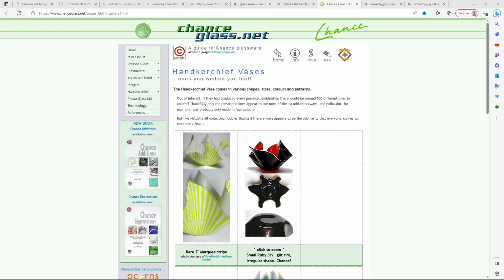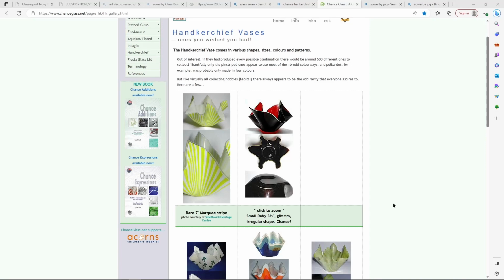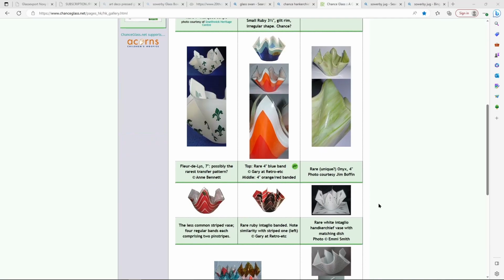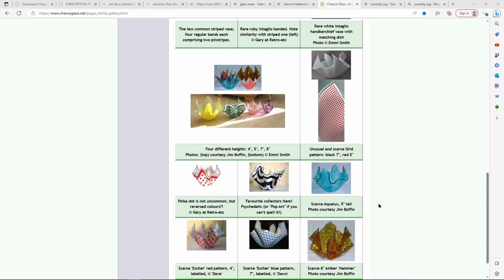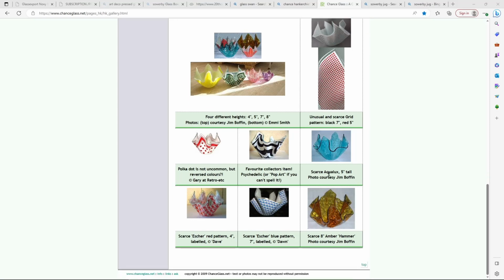This is the chanceglass.net website. I was going to go and look in the usual couple of books that I go and look in, and then I just thought, I'll just do a quick Google, and I found this website. So I have a new reference toy to play with. Anyway, I found this. It doesn't give dates. I did look in Miller's 20th Century Glass by Andy McConnell. The date for that vase is 1970. So here it is here. They do, and I don't know what exactly they're saying here, but they said scarce aqualux. So yeah, I think that's what it was.